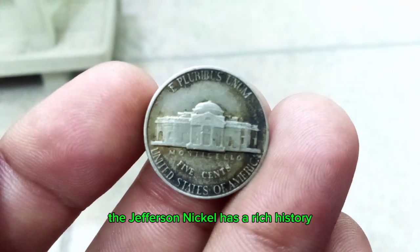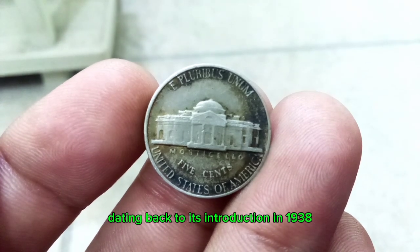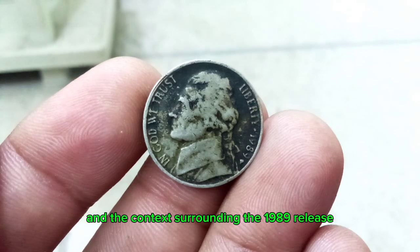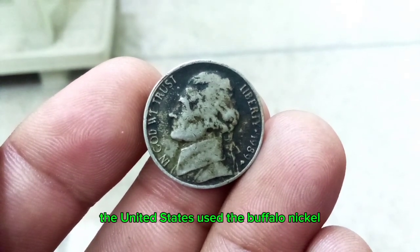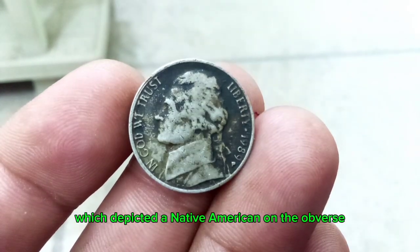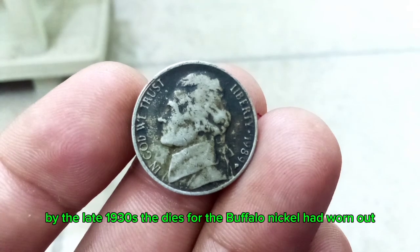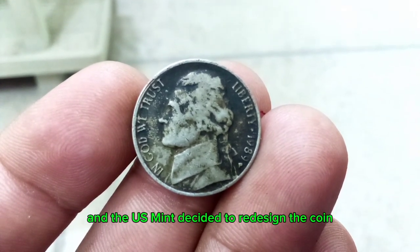The Jefferson nickel has a rich history dating back to its introduction in 1938. Here's a breakdown of its significance and the context surrounding the 1989 release. Before the Jefferson nickel, the United States used the Buffalo nickel, which depicted a Native American on the obverse and a bison on the reverse. By the late 1930s, the dies for the Buffalo nickel had worn out, and the U.S. Mint decided to redesign the coin.